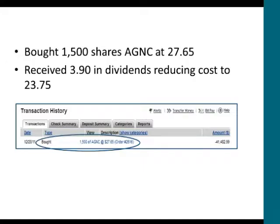And I want to show you some examples of some married put trades I took recently, and just try to explain how this spread strategy works. My brokerage confirmation here shows that I bought 1,500 shares of American Capital, symbol AGNC, stock at $27.65.